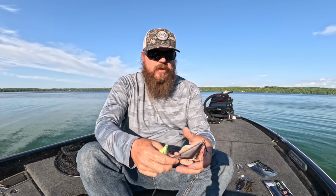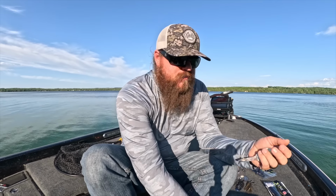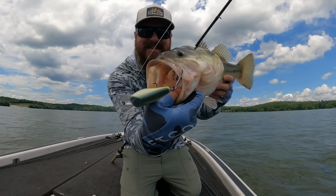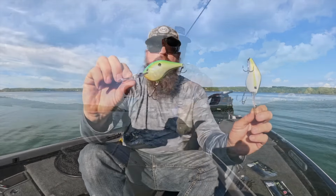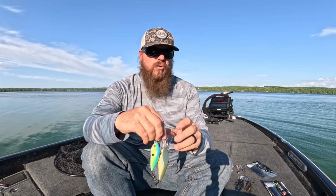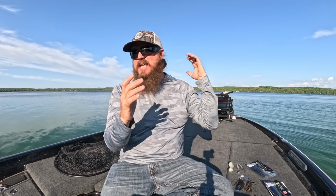Color is a major deal here. This is about as neutral as I will go. You're gonna see me spend a lot more time with that bright, bold white chartreuse line, all the way up to the full-blown chartreuse blue, citrus shad, actual chartreuse blue, chartreuse purple, those bright, bold colors. Again, the bass's metabolisms are at an all-time high. They're willing to chase. So I want a color that they see coming and they can get after it to catch up to that thing. Those brightest, boldest colors get my biggest bites.